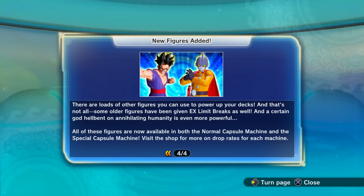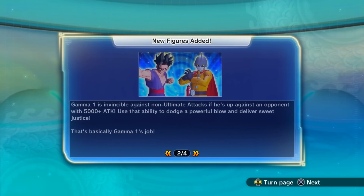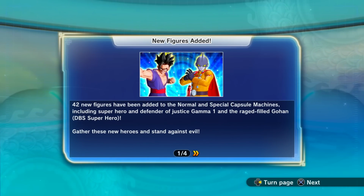There are loads of other figurines you can get for your decks, and that's not all. Some older figurines have been given an EX limit break as well, and certain gods hell-bent on annihilating humanity. What's that even mean? All new figurines are now available in... Okay, yeah, okay. If you... I got the trophies for the Hero Colosseum. I did a video on it like 2 or 3 years ago. You can go watch if you want. Is this good? Because I genuinely do not know. But if this is good, then do you know what? Fair play. Absolutely fair play indeed.